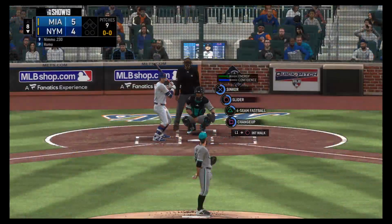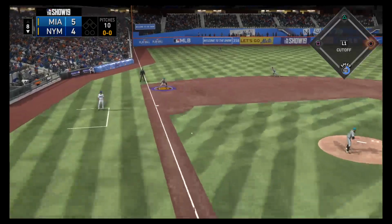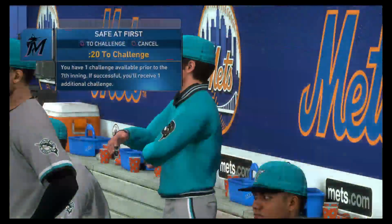Chad Wallach is into the ball game here as he takes over behind the plate. Here comes the first pitch. Hits it to third. Oh, and he can't pick it up cleanly. And the throw will be too late as he can't recover in time.